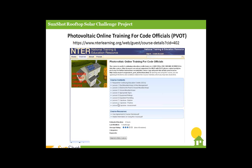You can go through it at your own pace. It's 7 lessons. I believe they take about an hour each. And if you do need continuing education credits, it's something that you can take advantage of. It is a three-dimensional sort of training module, so you actually use these images to do virtual tours of different solar installations. So it's a resource that can be shared with other municipal officials throughout your own municipality. I suggest taking advantage of it if you can. And once again, you received a link to that in the email.